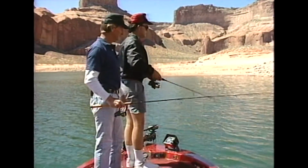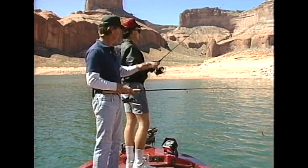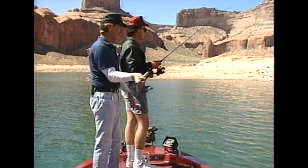So they're getting up under these big rocks. Yeah, you said when we were coming over here, you said you had this spot where all these rocks were right off the bank here. Right. The fish are in about 10 feet of water, hiding in the shade.